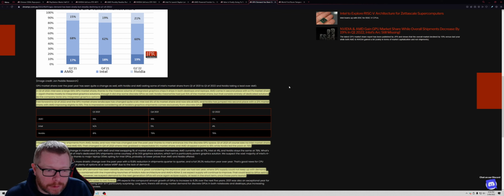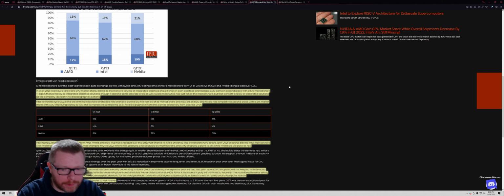So interesting. Overall, this data seems to confirm that GPU demand has been steadily decreasing, which is great considering the explosive year we had last year. Not great for us, but yeah, okay, great for you guys. GPU supply could not keep up with demand, but with the drop-off in mining profitability, combined with the impending launches of Nvidia's Ada architecture and AMD's RDNA 3, we expect supply will continue to improve.